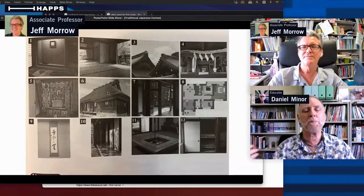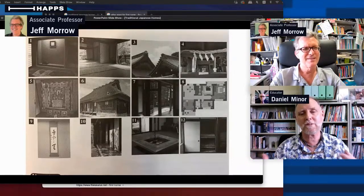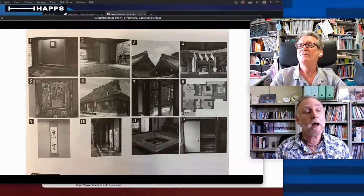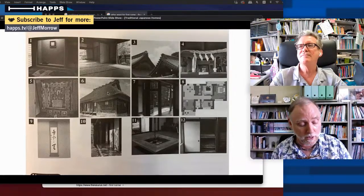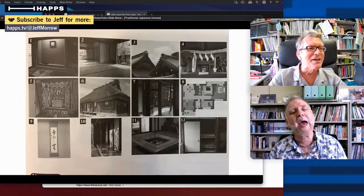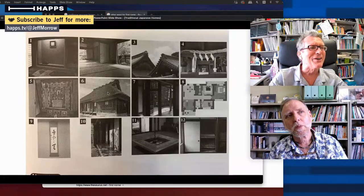So, the traditional ability to open up the doors and the shoji screens and just let the air flow through. It's about as cool as you can get. But then if you wanted the added comfort. But still, that's not cool, is it? It's not really cool.